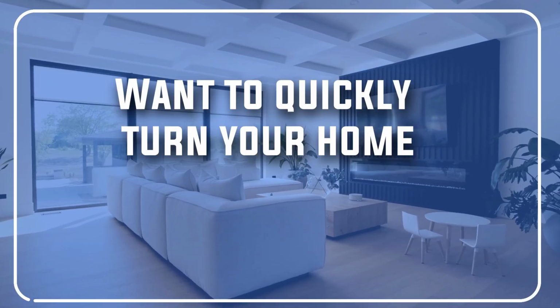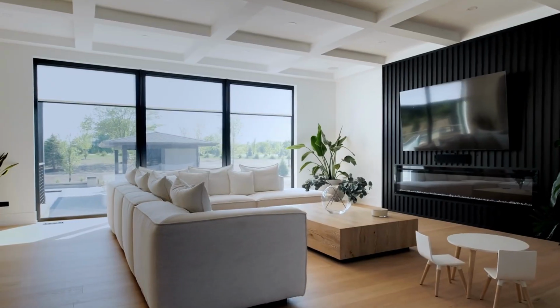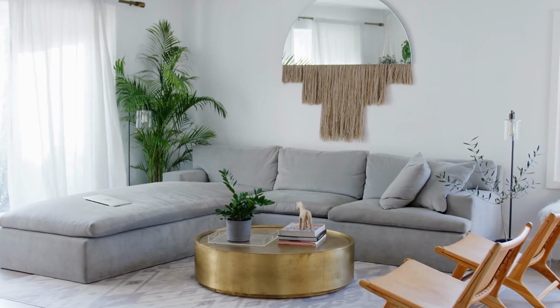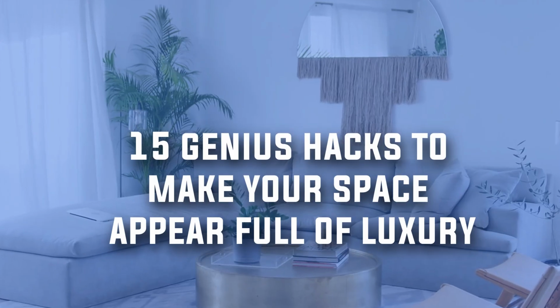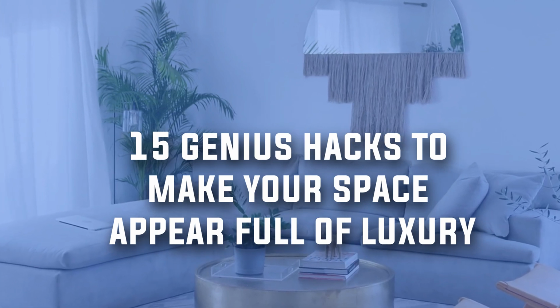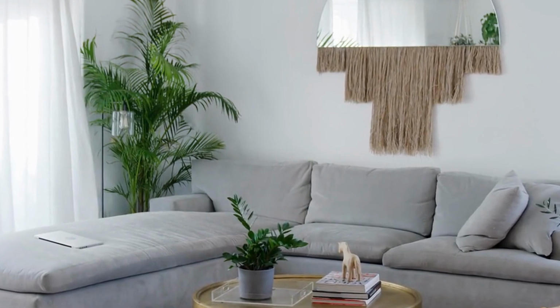Want to quickly turn your home from blah to breathtaking without spending a fortune? Imagine transforming a dull room with just the right positioning of a statement mirror or placement of luxurious throw pillows. Yes, it's that simple. Today, I'm sharing 15 genius hacks to make your space pop with luxury. Keep an eye out for a popular one in Denmark right now: the power of plants.